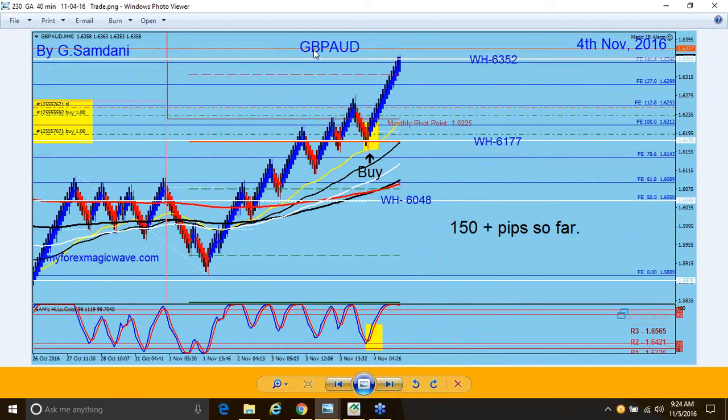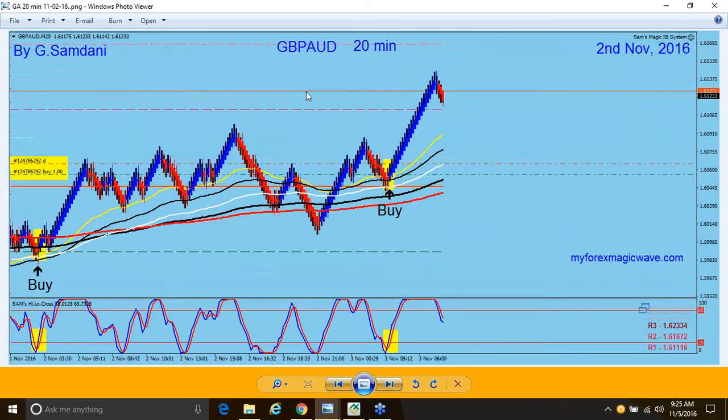Buy, and based on, again, pound strength was the key, and also the Aussie weakness. It is also starting to kick in now, and Aussie is going to drop big time, and this pair is going to go up big time. I'm telling you ahead of time. Pound Aussie, okay. And also see pound Aussie on 20-minute.